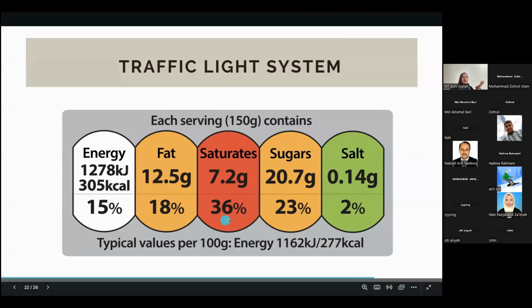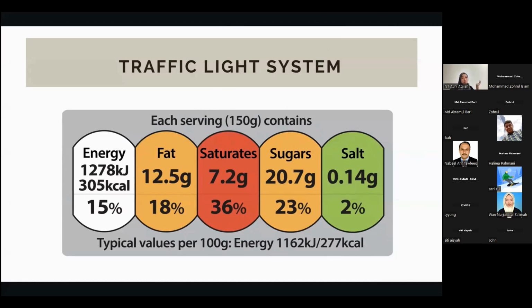But the red one here shows that this product is high in saturated fat. And you can see here the daily value is also high, 36%, when you should actually consume less than 21% of the daily value. So you can also look at the traffic light system if you don't have time to go through the nutrition facts. This can also be a useful thing for you.